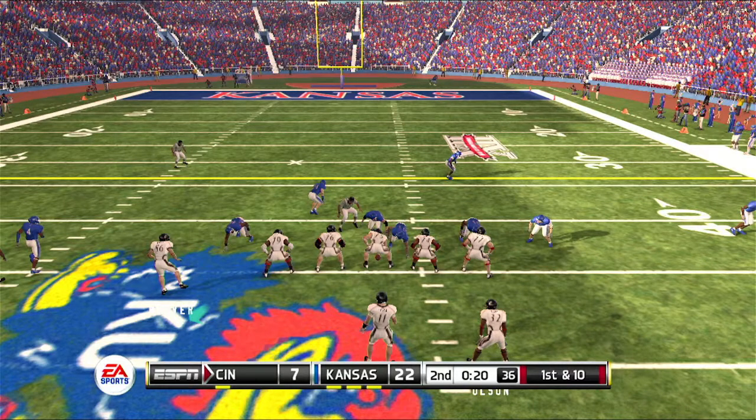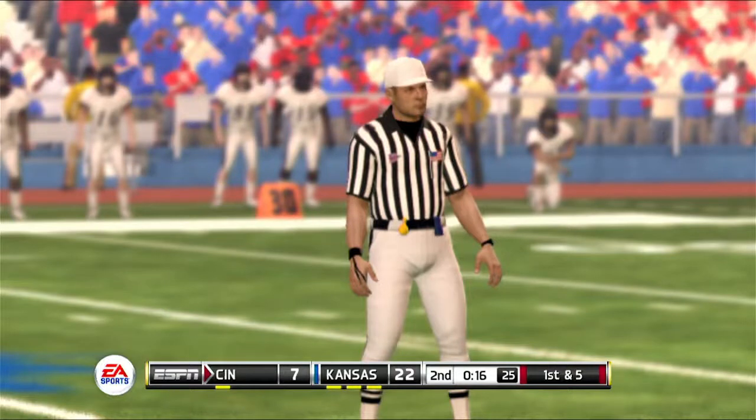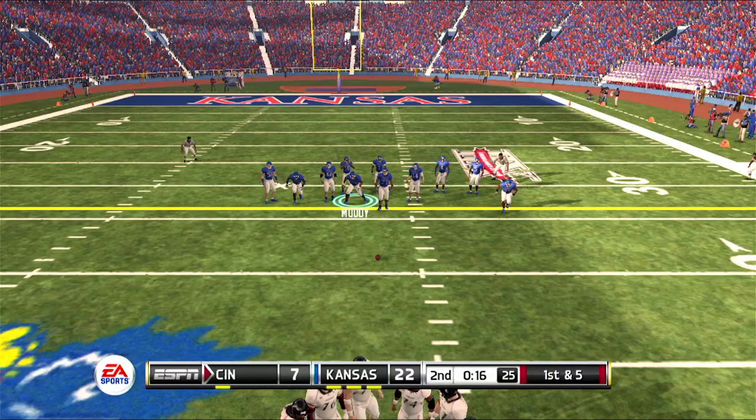He passes it. Looks like offsides. Here's the official call. Offsides. On the defense. That's just a discipline thing there. It's 5 free yards, and that could hurt. Good situation for the offense here now as they have 1st and 5.